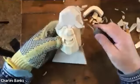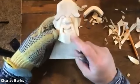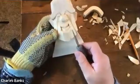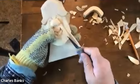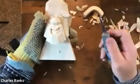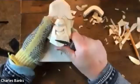And again, just simplify, just knock the edges off, knock the corners off. I don't use a lot of V tools for hair. I try to just use one tool and carve hair with that. Although I do have a V tool, I'm not opposed to using it. It's a great tool and does its job.